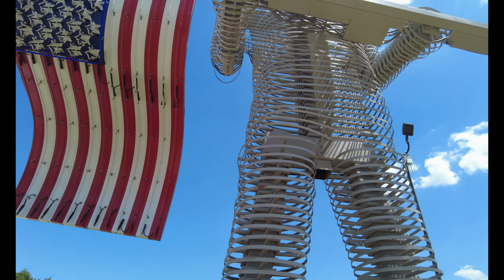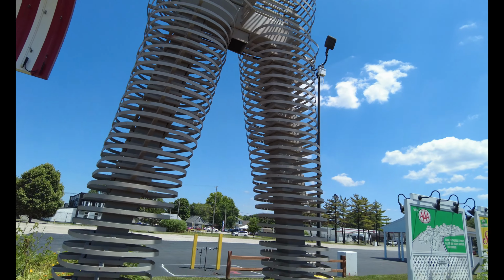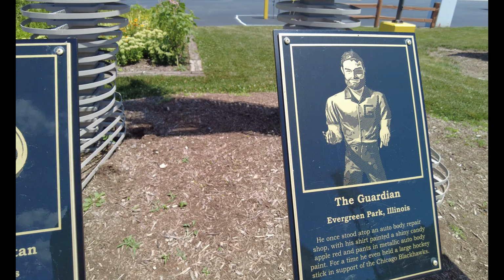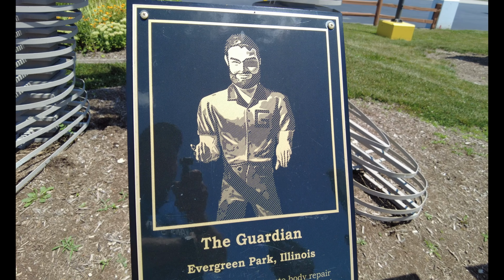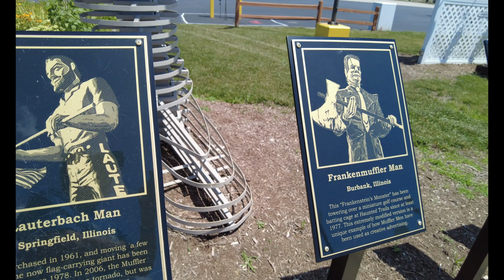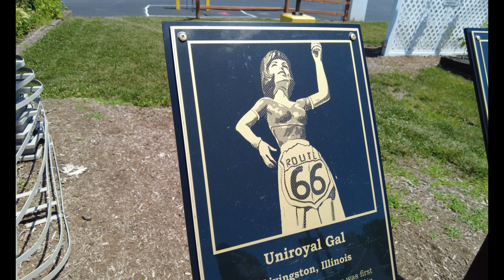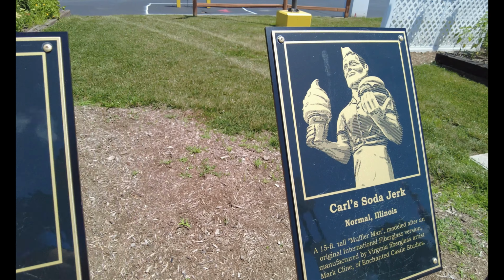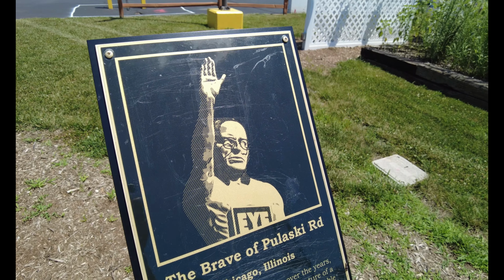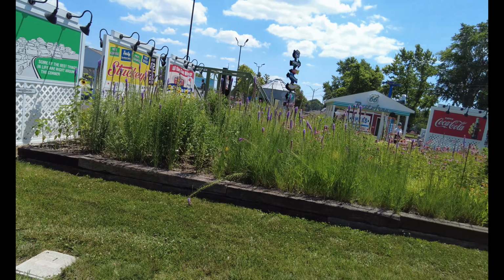Here we see a tribute to one of Route 66's most beloved roadside attractions, the Muffler Men. These giant fiberglass figures became roadside icons during the 1960s. Originally created to attract customers to gas stations, restaurants, tire shops, and tourist attractions, they quickly became larger-than-life symbols of roadside America. The Route 66 Experience pays tribute to these towering figures and their role in making road trips memorable.